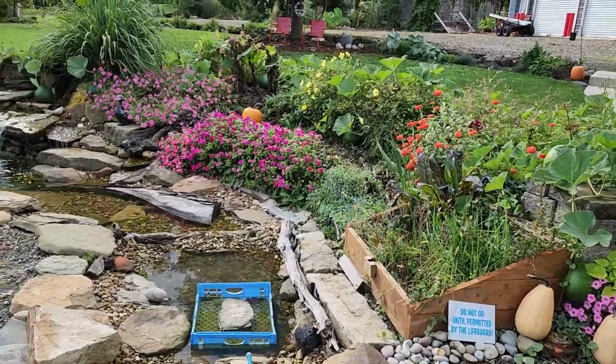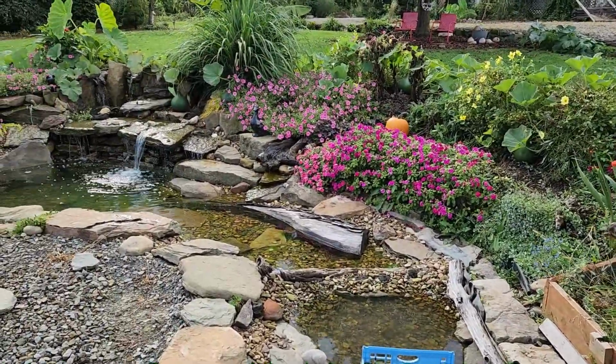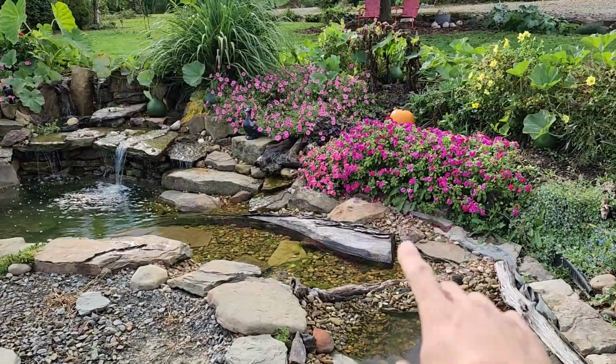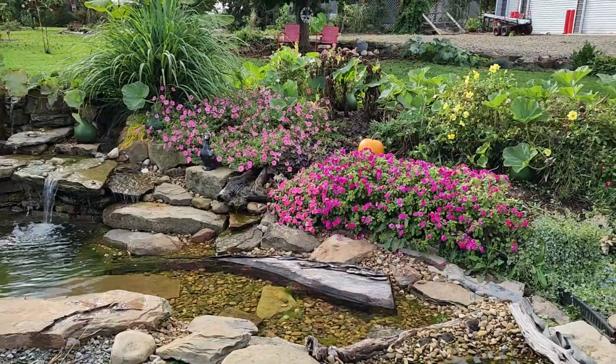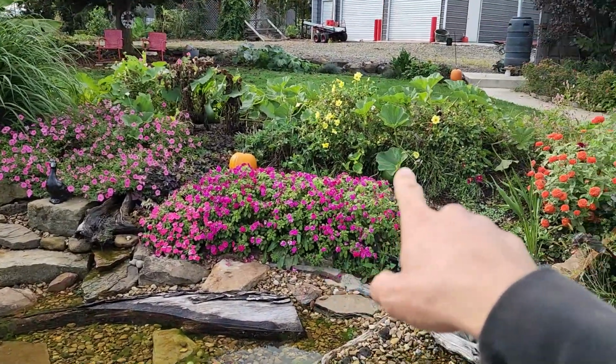Down here at the pond, we still have a lot of beautiful color going on. The impatiens have been doing amazing, a lot better than I thought they were going to do. The Vista petunias are always doing great. We have some annual dahlias left poking through.